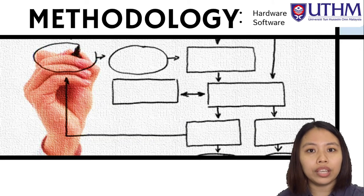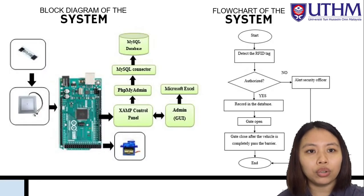For the methodology, as you can see, this figure shows the flow of the system and how it works. The UHF RFID tag is an input of the system, and the UHF RFID reader will read the data from the detected tag. The data is then processed by the Arduino Mega 2560 microcontroller to trigger the servo motor. At the same time, the data will be stored in the database.